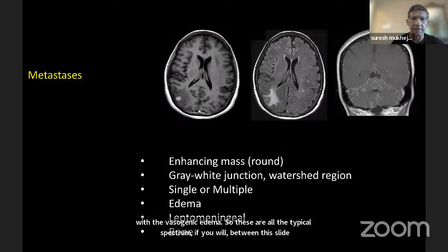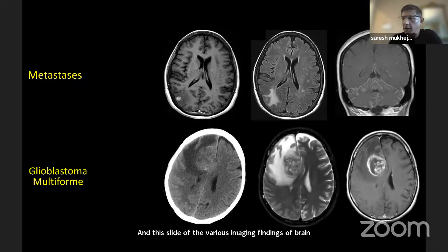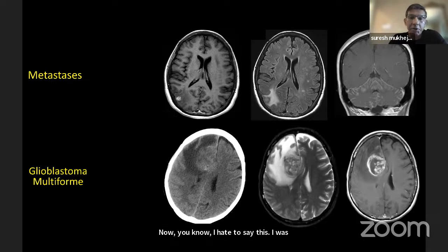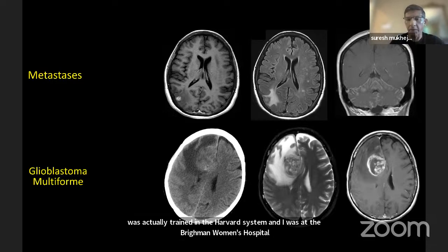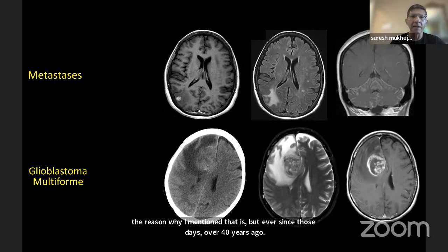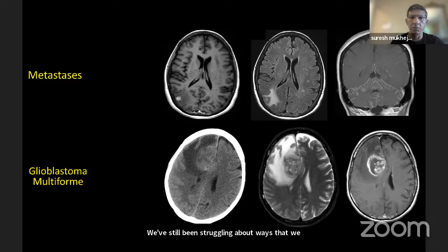of the various imaging findings of brain metastases. Now, I hate to say this, I was born in the last century, and I trained in the last century. I was trained in the Harvard system at the Brigham and Women's Hospital, where we first gave gadolinium on a brain MRI. The reason I mention that is that ever since those days, over 40 years ago, we've still been struggling with ways to separate primary tumors from solitary metastases. And that is still going on even in 2024.